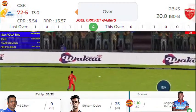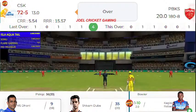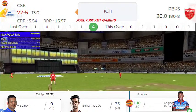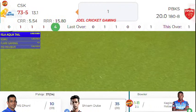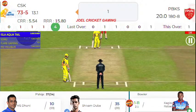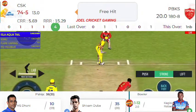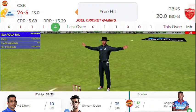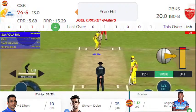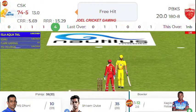Shot! Oh well, that's a beauty. Decided to go over the top, does that really well. This is scintillating batting. Wonder where the next one is going. That's a wide. Has to bowl that one again. The bowler is bowling from his favorite end. Single taken. Good rotation of strike here from the batsman.